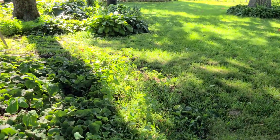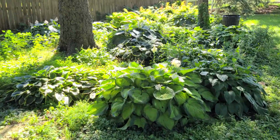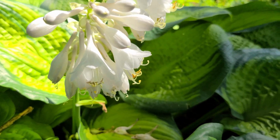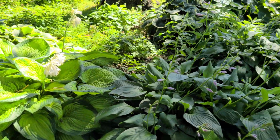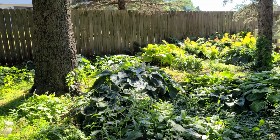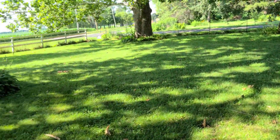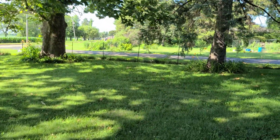Let's see what else we have going on. My hostas are starting to bloom. Some of them are already blooming, some of them are just sending up shoots. The birds are very active today.